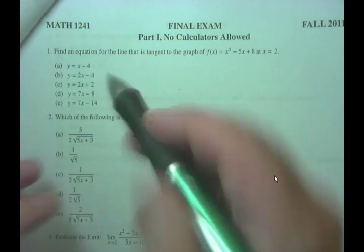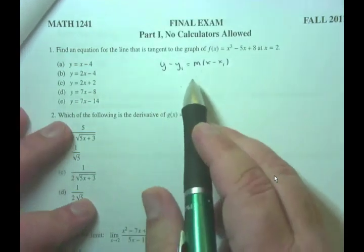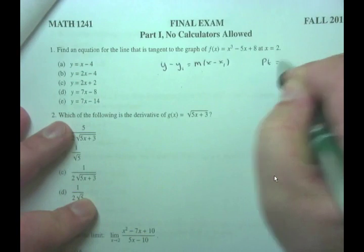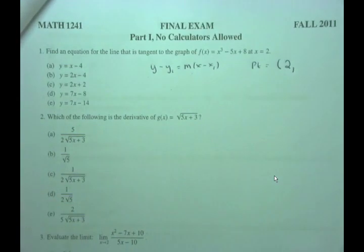To find an equation of any line, I've got to have the point-slope formula. y minus y1 equals m times x minus x1. Point-slope form, which means I need a point and a slope. So I've got to have a point. What's my point going to be? Well, they didn't give me a point. They gave me part of a point. They gave me the x-coordinate.